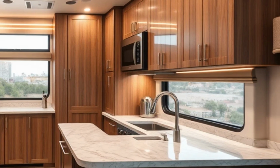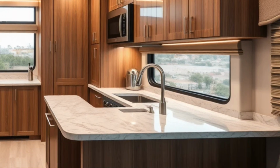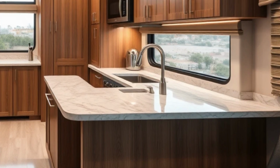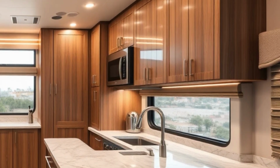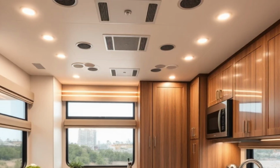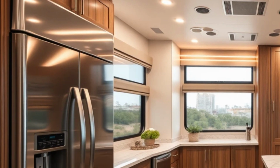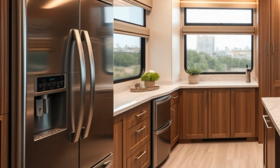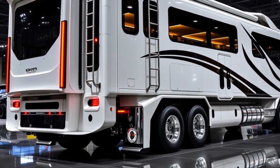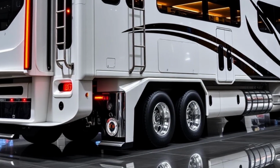Interior: a blend of luxury and functionality. Step inside, and you'll quickly see what truly sets the Kenworth Motor Home apart. The interior is designed with a perfect mix of luxury and practicality, featuring high-quality leather seating, hardwood floors, state-of-the-art appliances, spacious living areas with large windows for natural light. The fully equipped kitchen includes a refrigerator, microwave, stove, even a dishwasher.